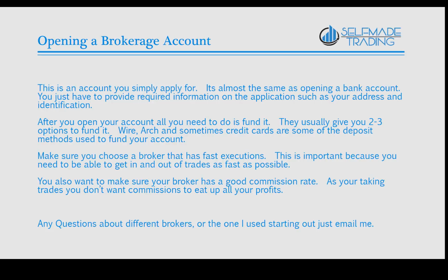Let's talk about opening a brokerage account. So this is an account that you just simply apply for. It's almost the same as opening a bank account. All you need to provide is information such as your name, your address, your telephone number. They'll ask you questions like, how long have you been day trading? Because if you've been day trading for less than a year, they probably wouldn't want to give you margin. If you've been day trading for over a year, then they'll most likely give you margin at that point.